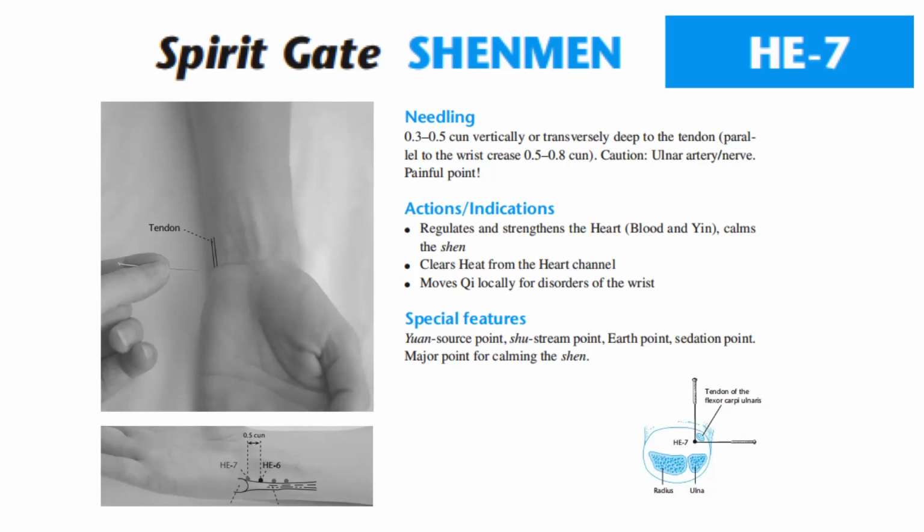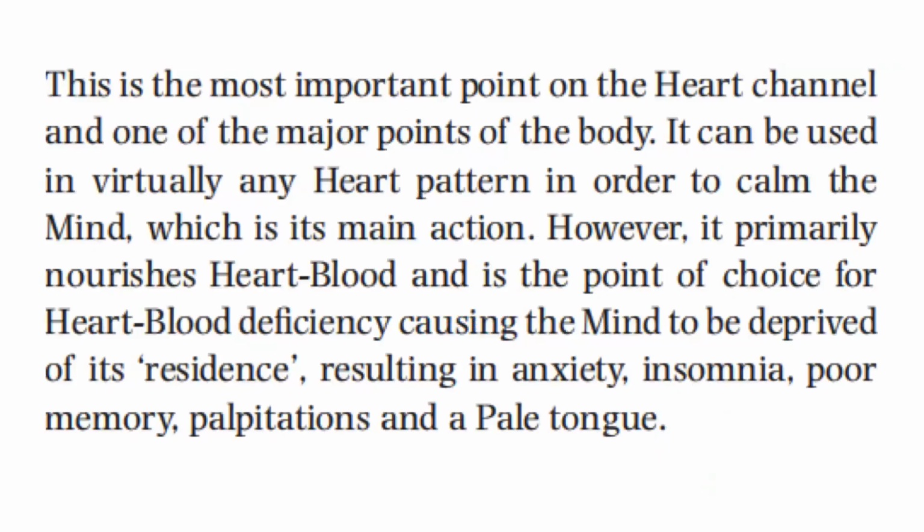Actions and indications of Heart 7: regulates and strengthens the heart, the blood and yin, calms the Shen, clears heat from the heart channel, moves qi locally for disorders of the wrist. Special features: Yuan-source point, shoestring point, earth point, sedation point, and a major point for calming the Shen. Heart 7 is the most important point on the heart channel and one of the major points of the body.